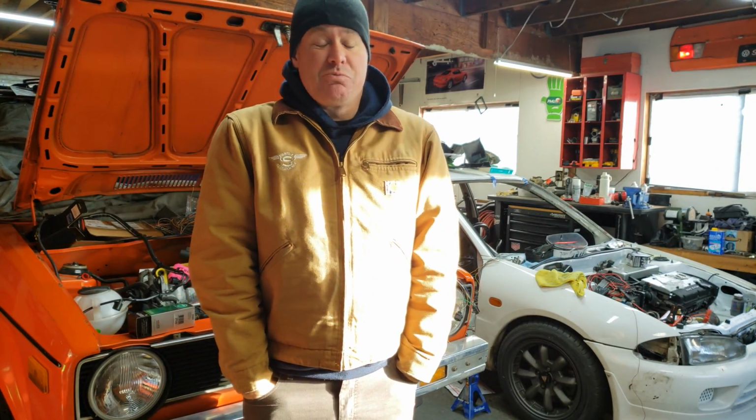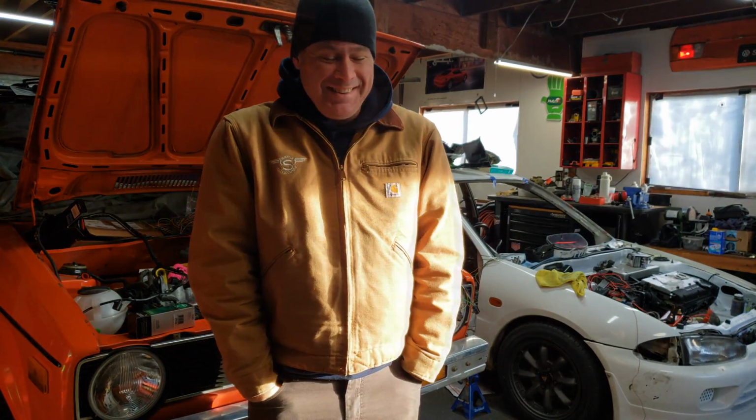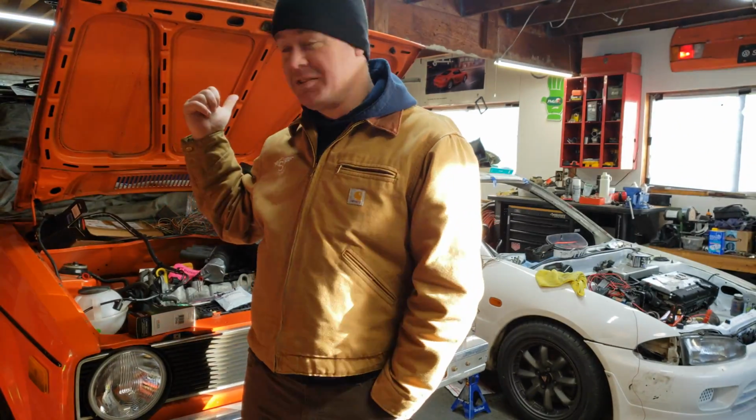Alright, so one of the caveats to this project is that I really didn't need another project. I still have the Rabbit to finish up at this time. I still have the Mitsubishi to finish up, and the Datsun, which is parked sideways in the back of this bay right now, still needs a little bit of work to be a driver.